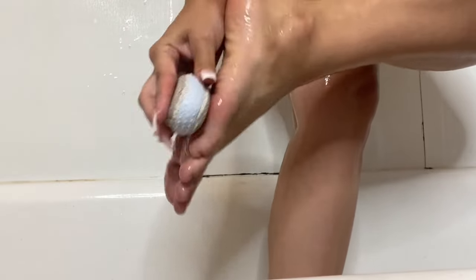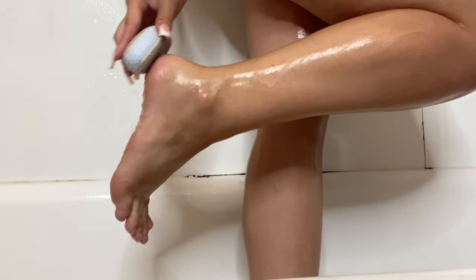I decided to get fancy for you guys and go ahead and buy myself a foot pumice. And I've never did this before, but it definitely left my feet feeling a lot smoother. Of course, around the back of my heel.